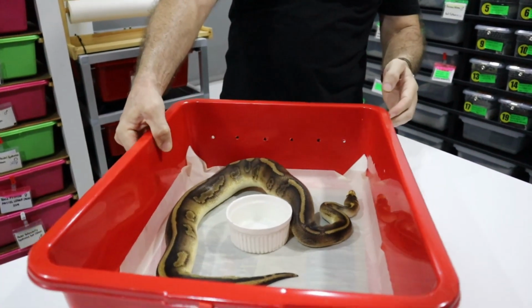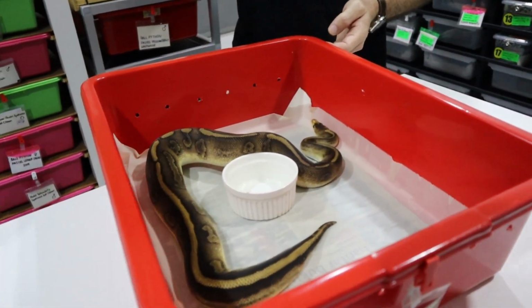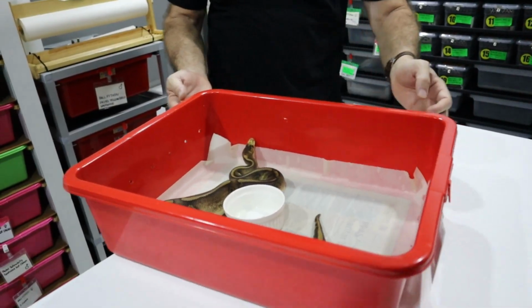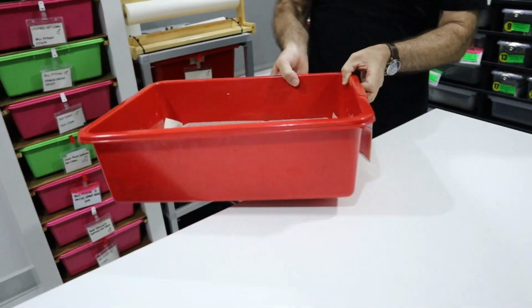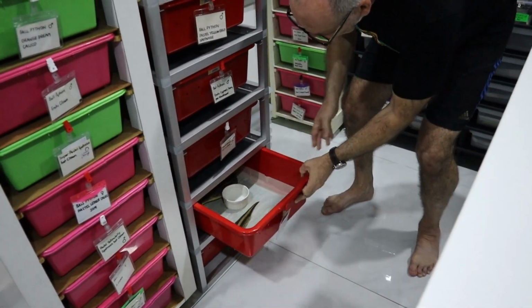So we'll do that. You can see that the snake has now zeroed in on me again. It is watching me. Very defensive. We can look at some other females.